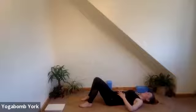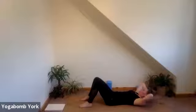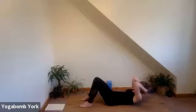unintentionally. And then on your next inhalation, interlacing the fingers, bringing the hands behind the head and drawing the elbows in towards each other. Maybe staying here is enough for you, or maybe as you exhale, you can just try and lift the shoulders up off the mat, really using those core muscles to do the work. So we're not trying to lift just our head and neck, we're actually lifting our shoulders.